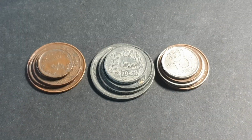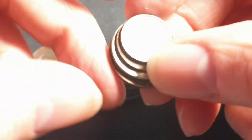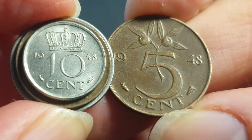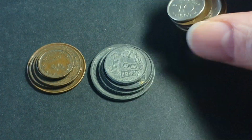And then we have other coins. So we have this lot from 1948. So these coins are pretty standard. High mint coins, I would say $5 for that lot. Then we have World War II coins.